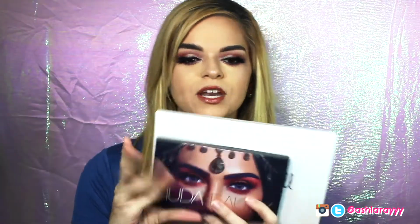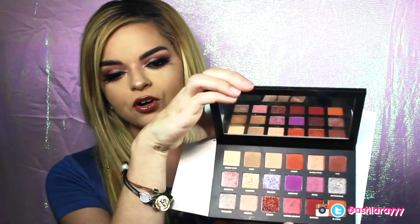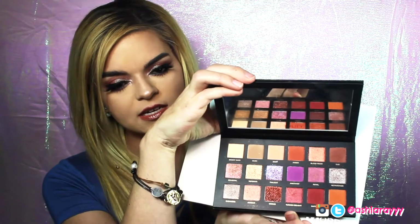The second palette I definitely recommend is the Huda Beauty Desert Dusk palette. It is what I'm wearing on my eyes today. I've posted a look with this palette on Instagram. I've worn this palette pretty much every day since I got it. The colors in here are gorgeous. The palette is just beautiful. I mean, you could tell it's very loved.